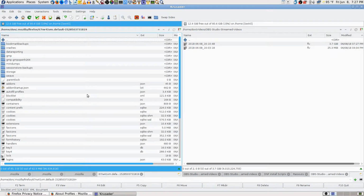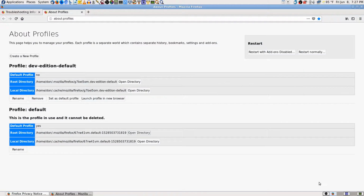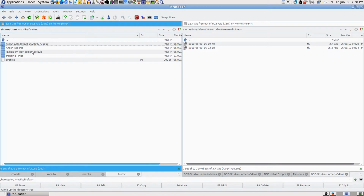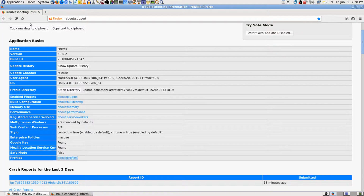Oh, wait, use Crusader too. Okay. I want that in number 4. Okay. So that's where my profile is. Now, of course, that's where I had left off, right there. Okay, so I'm not going to do anything. Yeah, see, there's that pocket.